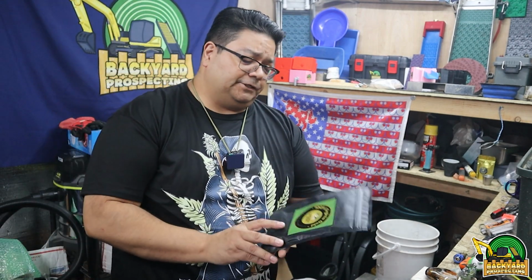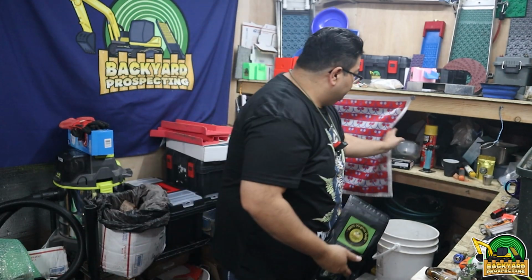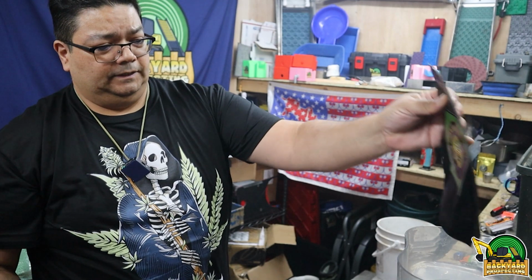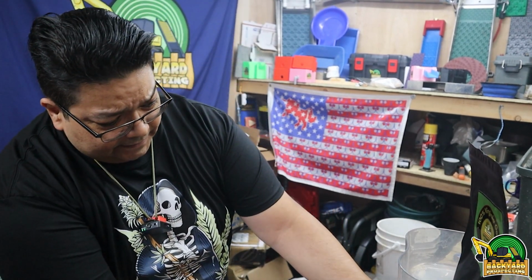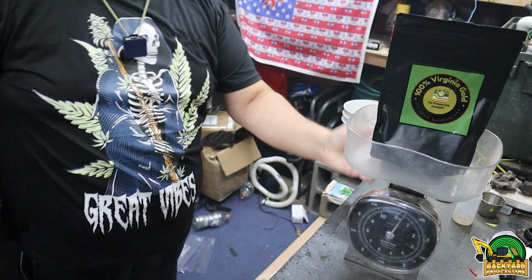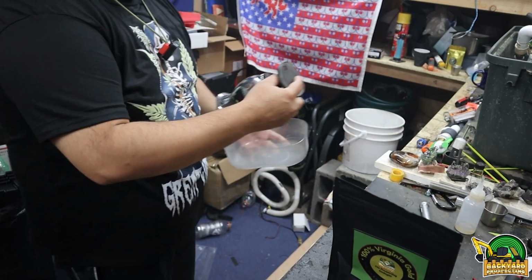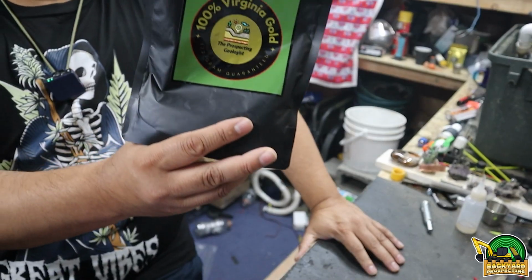Now, the description says that we should be receiving 8 ounces of paydirt. That feels about right. It's really light. 8 ounces, roughly half a pound. The mailer said it was 8 ounces. They'll get a little bit of a bonus for the bag itself. It's not 8 ounces. It's probably about 7-ish. 6 and a half. 6.5 ounces in the bag. So that's what we got. Very little paydirt. This ran me about $55, free shipped. Guaranteed half gram. So half a gram is guaranteed right there.